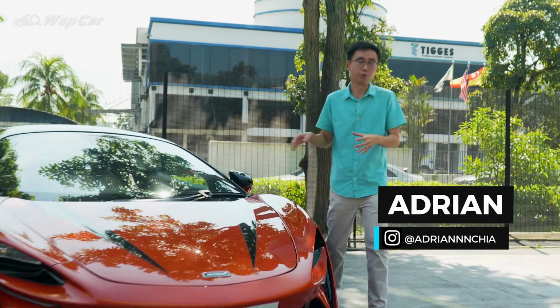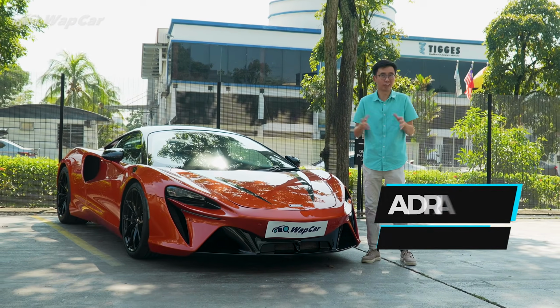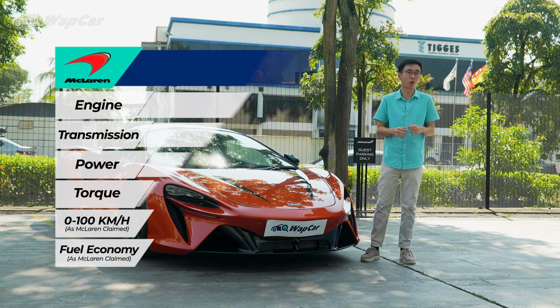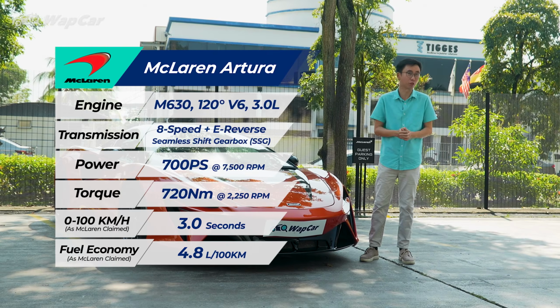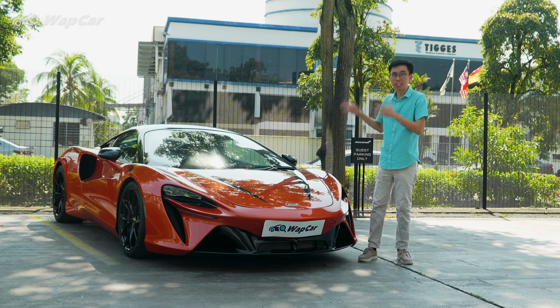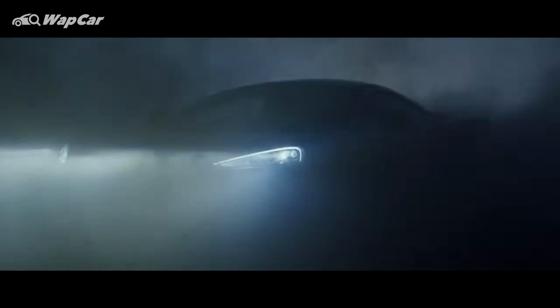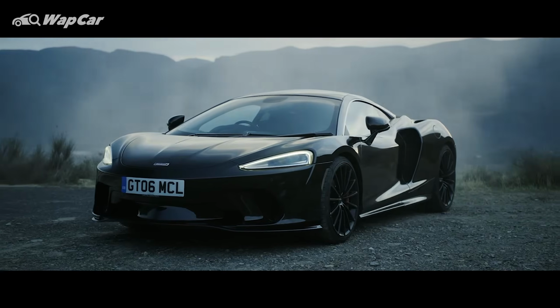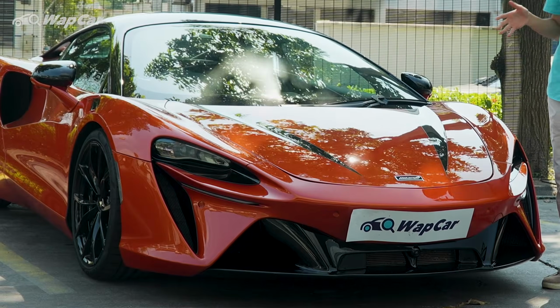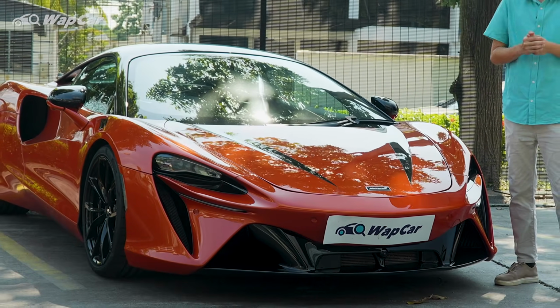I don't know. This right here is the McLaren Artura, McLaren's entry-level supercar. Well, I use the term entry-level very loosely because this thing packs 700 horsepower and 720 Nm of torque. This sits below the 750S, but it's not the least powerful McLaren in the stable. They have the GTS that packs 635 horsepower, 630 Nm of torque. The kicker for the Artura, however, is being the smallest engine McLaren, their first V6 and their second plug-in hybrid.